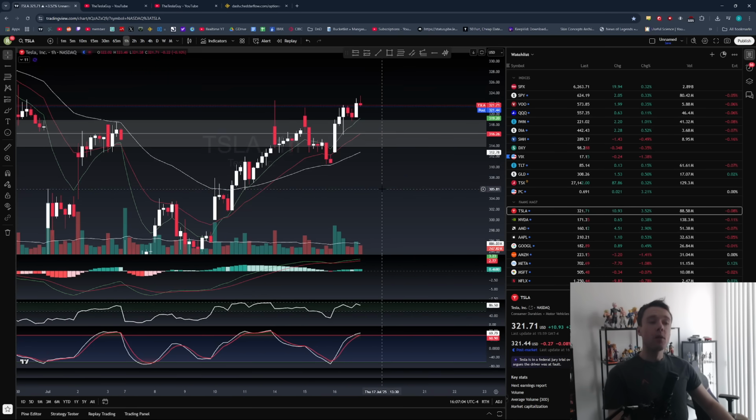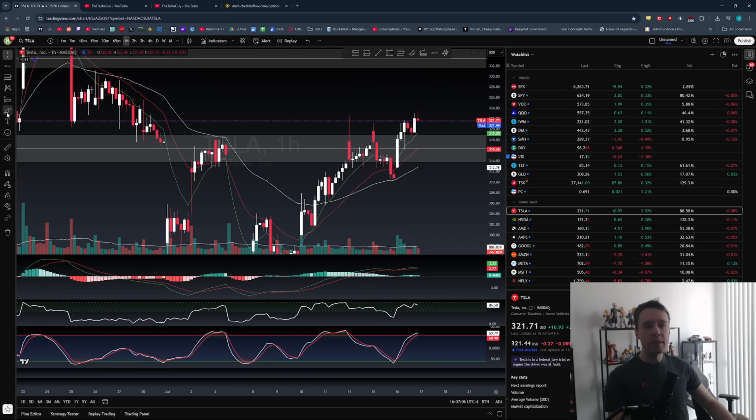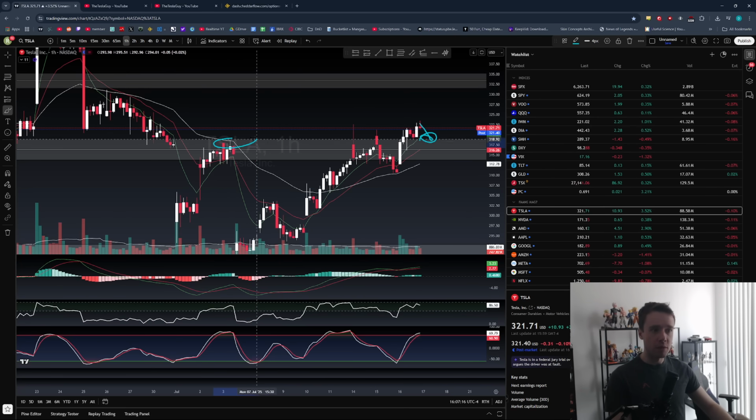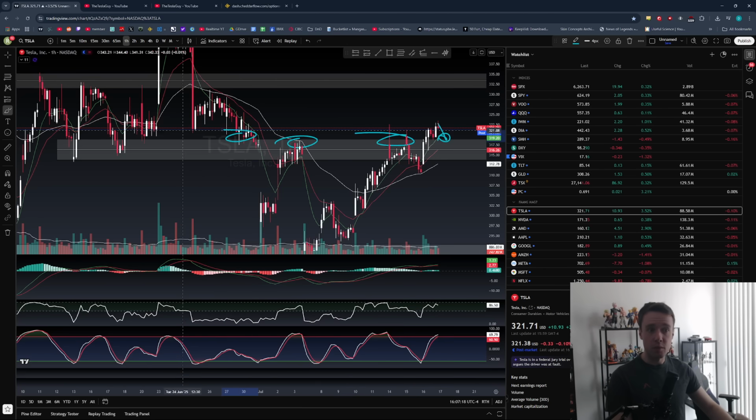But the way I'll be looking at it moving forward is this. There's two main support levels I'll be watching for Tesla stock. The first is about 320, right? About 320. So any pullback to about 319, 320. That'll be the first major support level, which, if we hold that, which you can see was a major resistance here, support here, some support-ish around this general vicinity here.